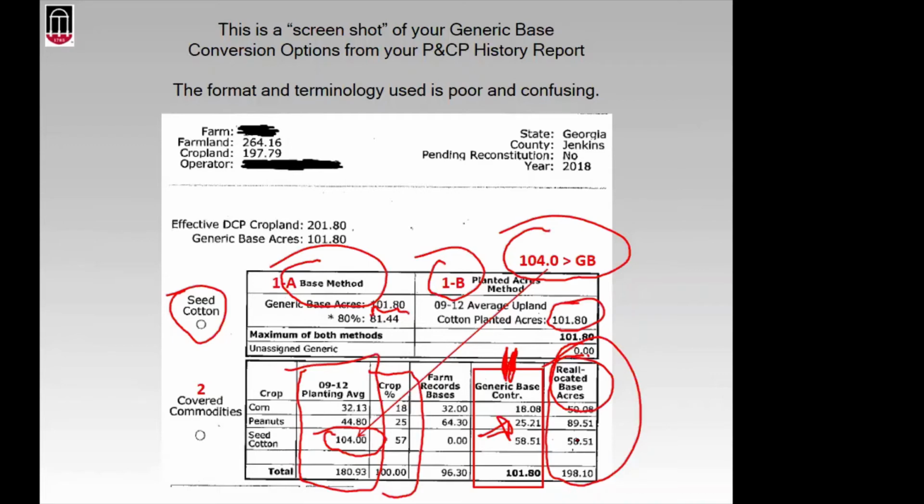Your decision is going to be, all right, option 1, you would take the higher of 1A or 1B. In this case, that's going to be 1B. You with me? So for this farm, my choice is the higher of 1A or 1B, which is going to be 1B in this case, or option 2, which is going to be this column right here. Okay?